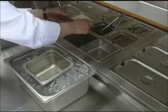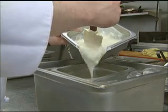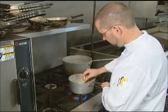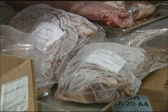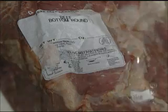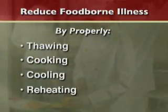Properly cool foods. Use an ice bath to cool hot foods. Use shallow pans. Divide into smaller portions to cool. Reheat cooked foods to 165 degrees. Properly thaw frozen foods in the refrigerator, under cold running water, or as part of the cooking process. Properly thawing, cooking, cooling, and reheating foods will help reduce the chance of foodborne illness.